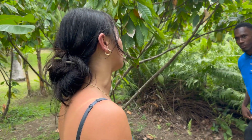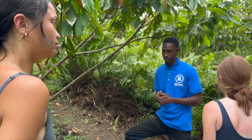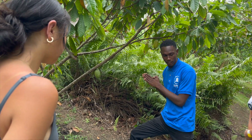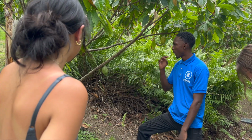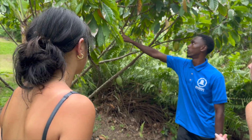We were actually looking for it, so we wish we had more. Right. So Belmont Estate is 400 acres of land. Oh my God. A lot of land. Belmont. Cocoa is our main crop. Right. So every day the workers here go out to the fields and they pick the ripe pods. This one here is a ripe one.